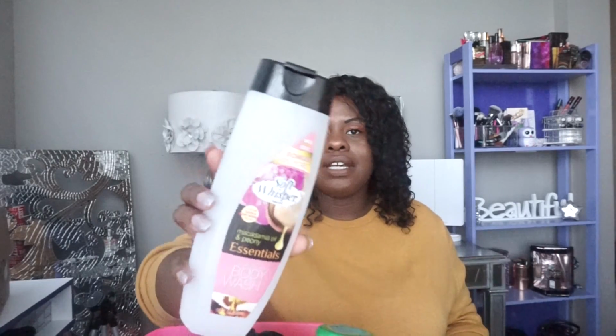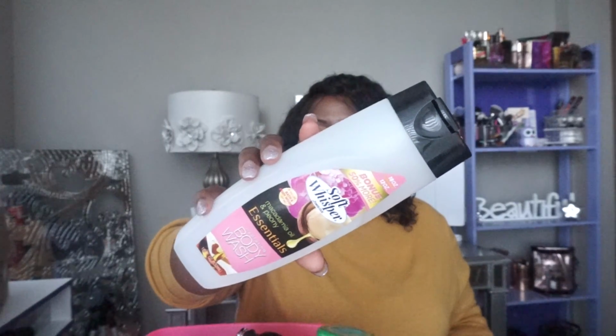This is a body wash, and I got a piece of hair on there. It's the Soft Whisper hydrating body wash, macadamia oil and peony essentials. Looks just like that. We actually used this one as a bubble bath for the kiddos, and they used it straight up. Got it all gone. The next item they used up, okay, we dropping stuff, but let's continue, is the Operation Groom and Go.